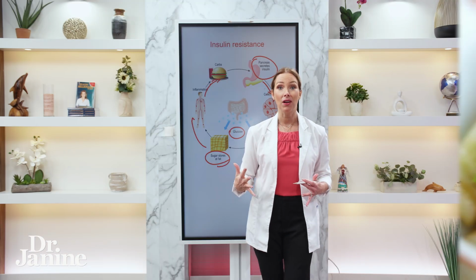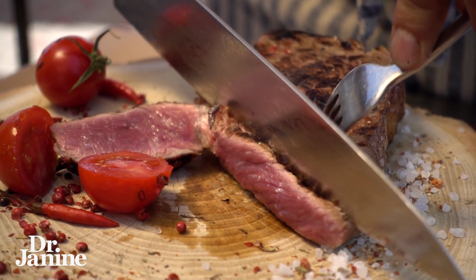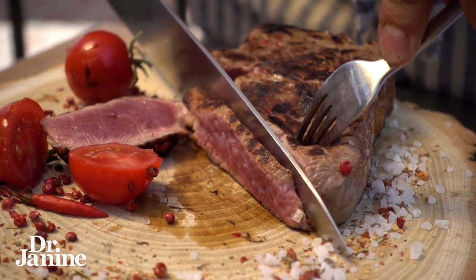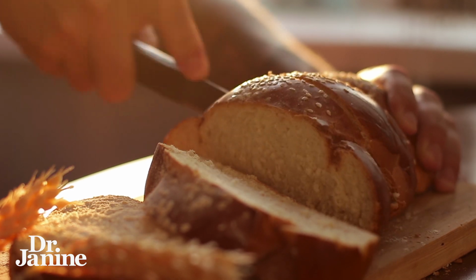Eat more fiber, and when you are eating a meal, try to eat your fiber and your protein first, and your fats as well. If you do have some carbohydrates, have them later in the meal. This will also help to balance out that insulin.